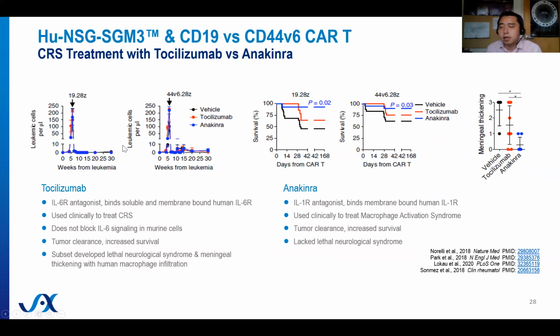But more than that, they used the humanized platform to evaluate treatments to mitigate cytokine release syndrome. So they first pre-treated mice with tocilizumab or anakinra. Tocilizumab is an anti-interleukin-6 receptor antagonist, used clinically to treat CRS. And anakinra is an interleukin-1 receptor antagonist, and it is also used clinically for macrophage activation syndrome.